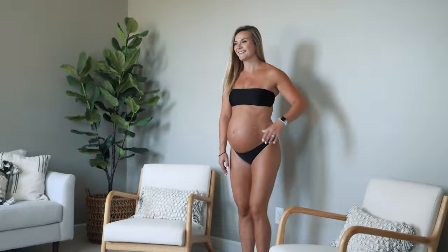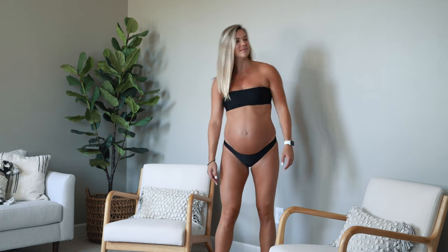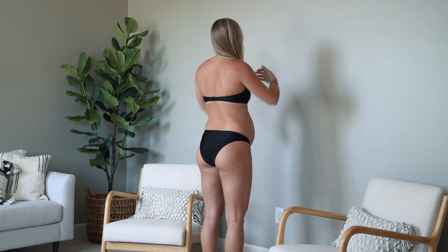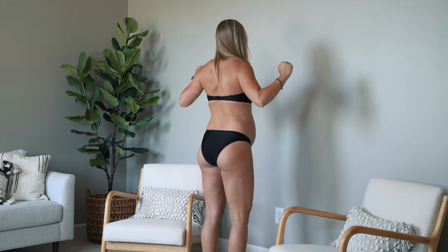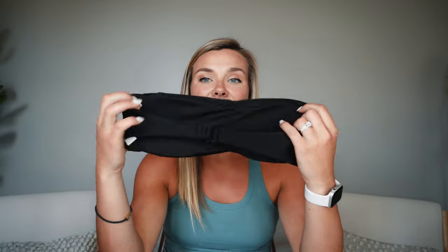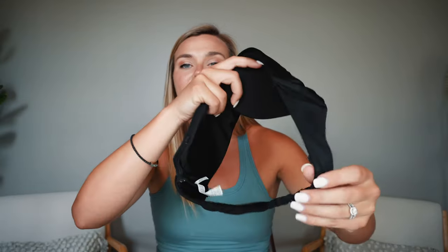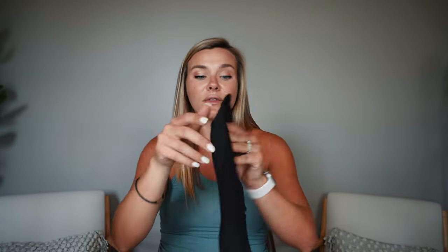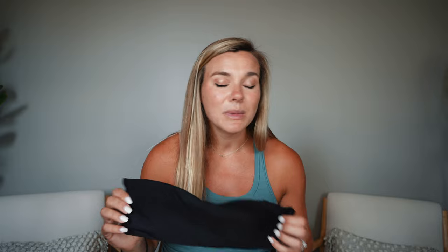I also got the Aerie Bandeau Bikini Top, which I love because the one downfall with bandeau tops, I feel like a lot of companies are making it so the back is the same width as the front. And I love that they made the back, if you can see, I know you can see it when I tried it on, the back is actually a lot thinner than the front.